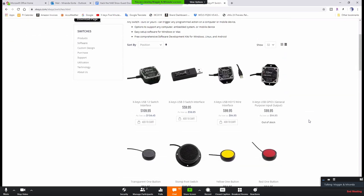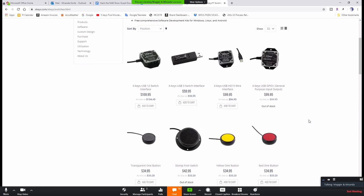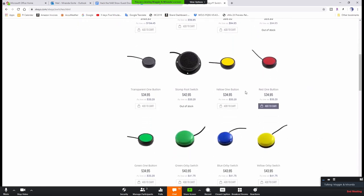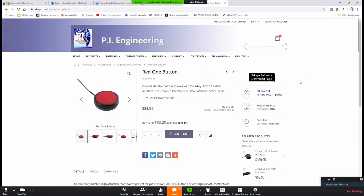We have our HD-15s, we have our GPIO box now that you can use to control different lighting. Yep. Switch interfaces, we've got just-one-button ones, literally, if you need one red button. I like that, because I really need that sometimes, to be honest. I have one of those. I'm telling you. Yeah, that's the off button in our studio.